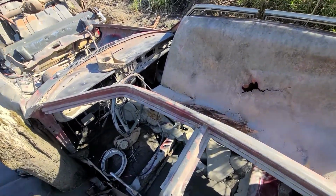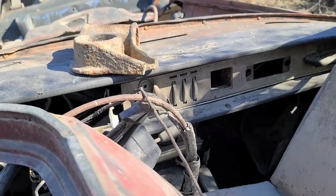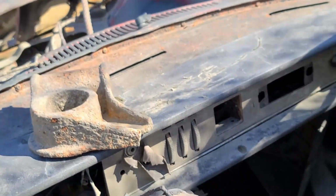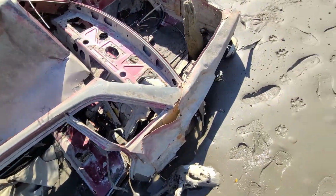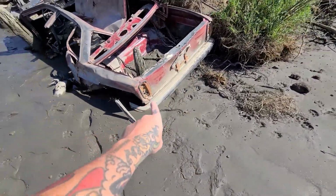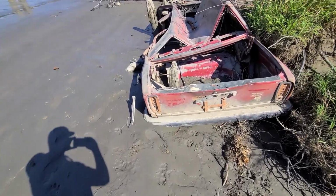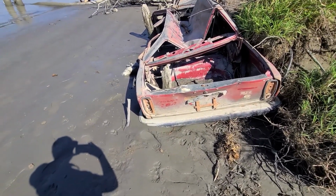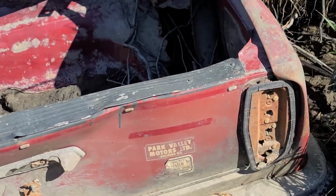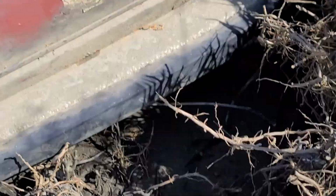There's a dash. Giant dials for your climate control. Huh. Yeah, it's a Volvo. A Volvo 164, it looks like. Somebody's snagged the emblem off the back of there. This is from Park Valley Motors, Kelowna, BC. That's cool.